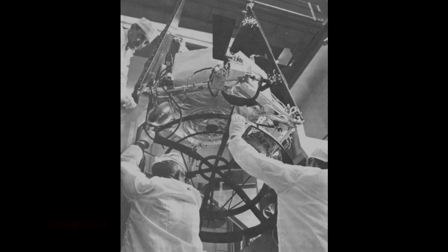To start off with, all Rangers in Blocks 1 and 2 had a large flip-out high-gain dish which they used to communicate to Earth. High-gain antennas are used to send back photos or large volumes of data and need to be pointed within a fraction of a degree towards Earth to work properly.